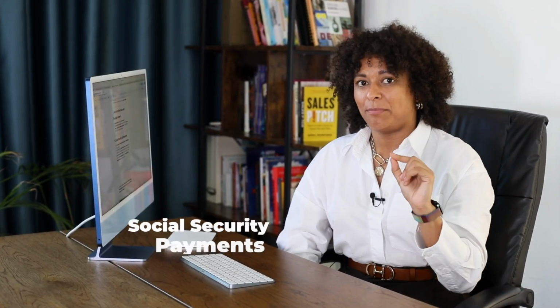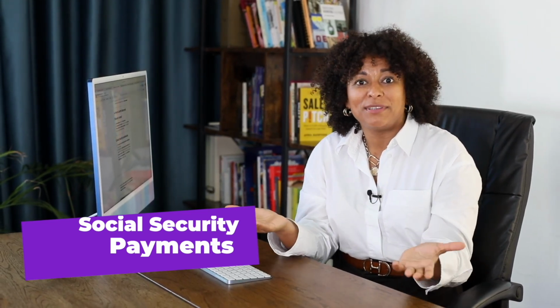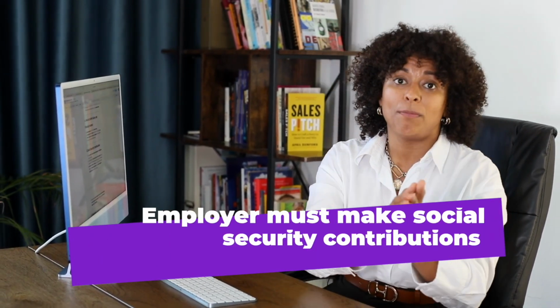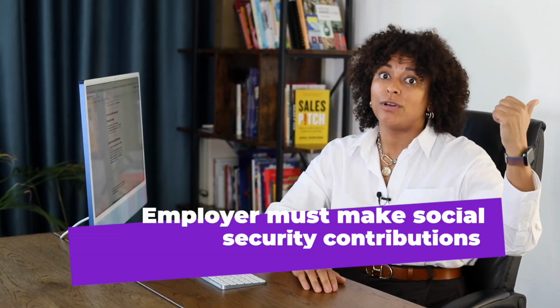Social security payment. I already said a lot about that, but I see that no one is writing and talking about it, and it's really important, because every country where you move as a digital nomad wants to be sure that social security is paid. Okay, so how can you do this? First of all, the employer must make social security contributions on your behalf. It's the first way, okay? So you don't worry about that because your employer is doing that. That's the first opportunity, amazing, less headache for you.